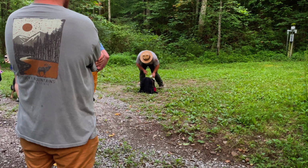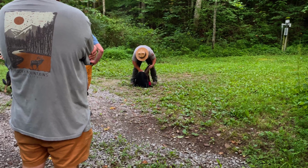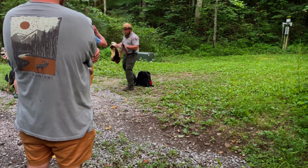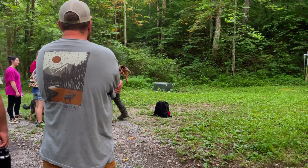So here we have a small beaver skull, and I have a fur in here that you guys are more than welcome to pass around. Here's a raccoon fur. I'll let the dog get it. And here's the beaver.